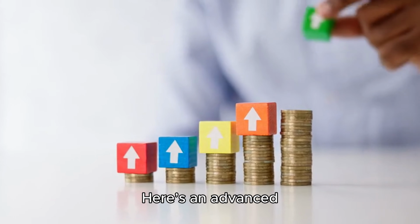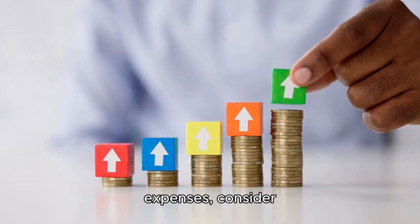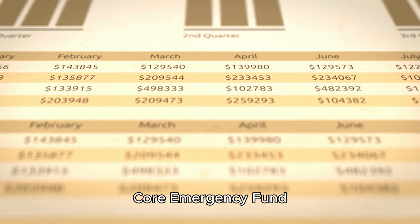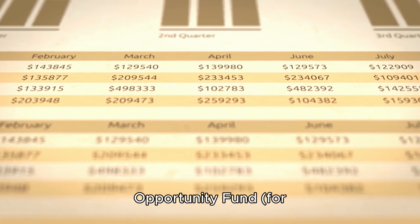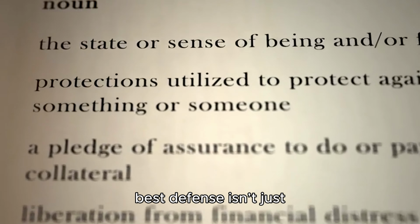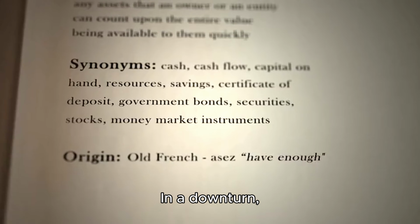Here's an advanced move. Once your fund hits 6 months of expenses, consider splitting the extra into 2 buckets. Core emergency fund, liquid, safe. Opportunity fund for slow seasons, new equipment, or even investments. Why? Because sometimes the best defense isn't just protection, it's having the funds to grow when others are panicking. In a downturn, cash is power. With a healthy emergency fund, you don't just survive, you seize opportunities.